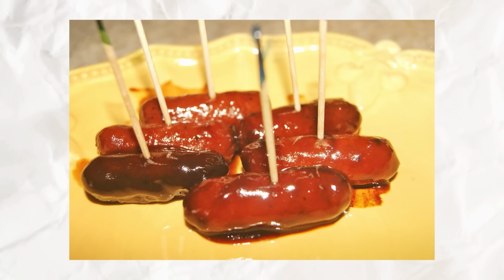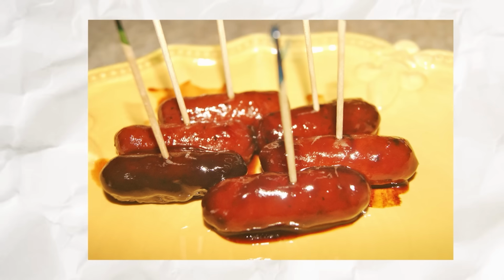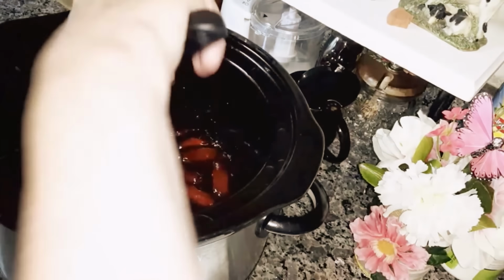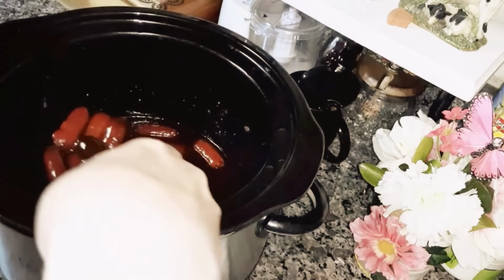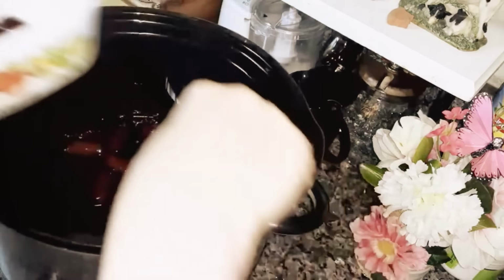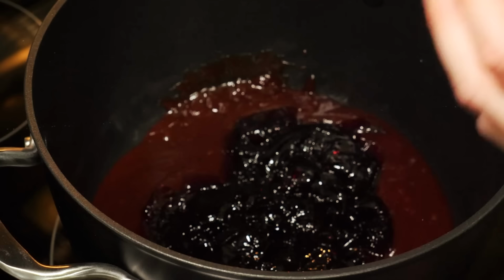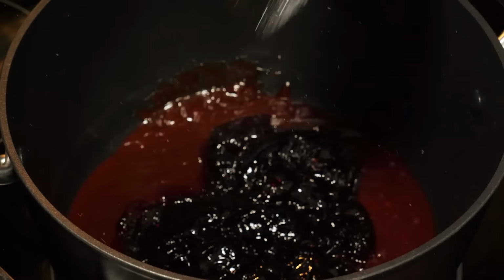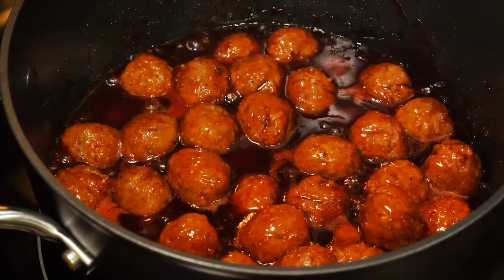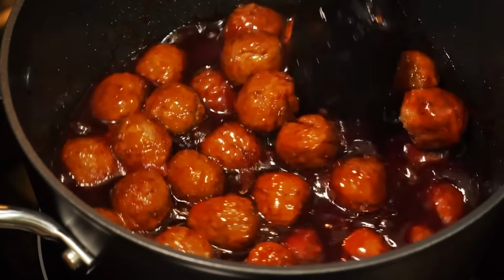Mini sausages in barbecue jelly sauce were the slow cooker's claim to fame in 1970s entertaining. Sweet, smoky, and sticky, these little bites were served bubbling hot straight from the pot. Hosts would pour in a mix of grape jelly and barbecue sauce, toss in the tiny sausages, and let time do the rest. The smell alone could pull guests toward the kitchen before they even took off their coats.